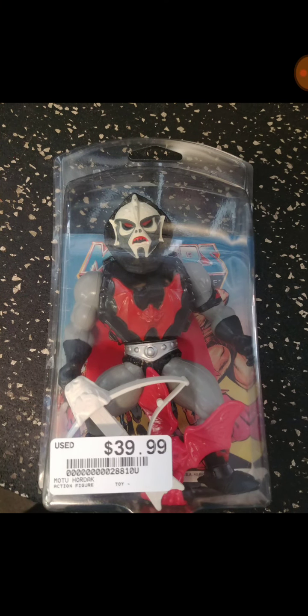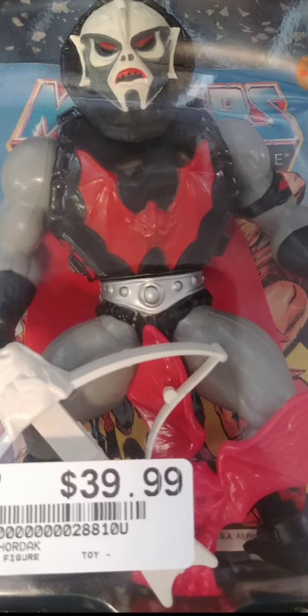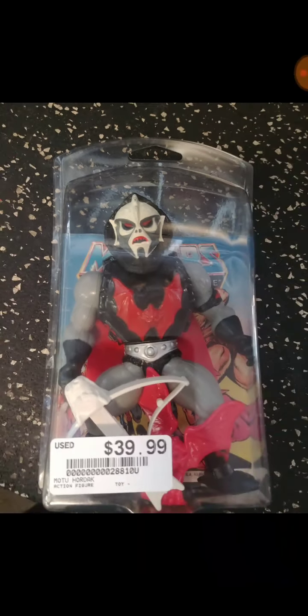This is awesome. Serious collector and a friend of mine, he came in to sell this. This is nearly perfect condition original Hordak with his comic and all of his parts and the cape. My Hordak is not in this good of shape, and the cape is kind of fallen off. This one is perfect.